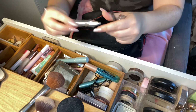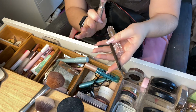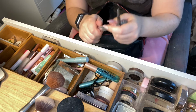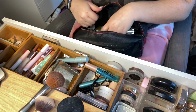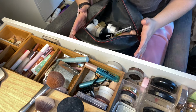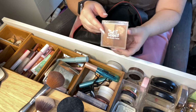And then I'm also gonna bring my Benefit Gimme Brow because this is a really easy, like, I don't have to do a pencil and a brow gel. I can literally do just this tinted brow gel and it looks really good. It looks like I filled my brows in with this, but I really only used one product. So I'm gonna bring those because, again, this bag is like huge, so I could really fit a ton of stuff in here.